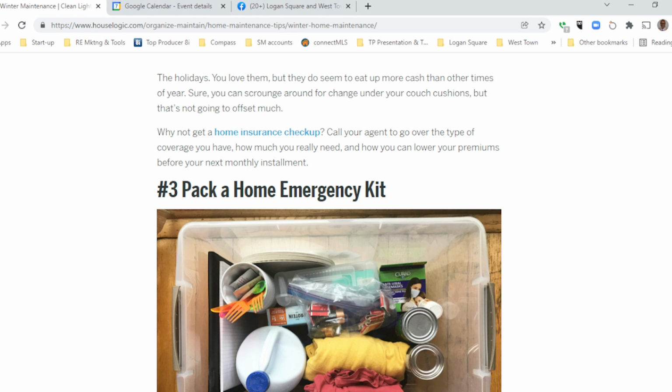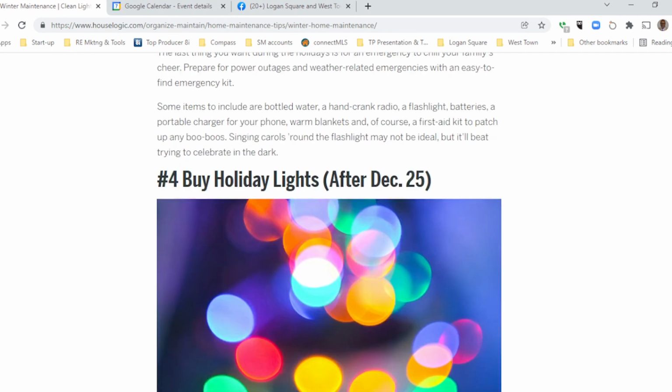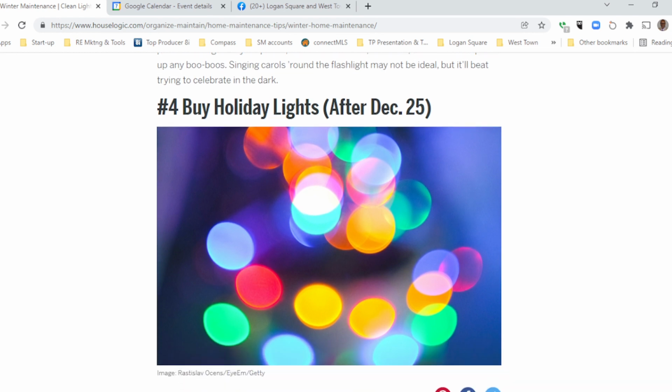Now, there's a couple of other interesting tips. I won't read them, but I'll give you the headline. Pack a home emergency kit. That's number 3. And number 4, buy holiday lights after December 25th.